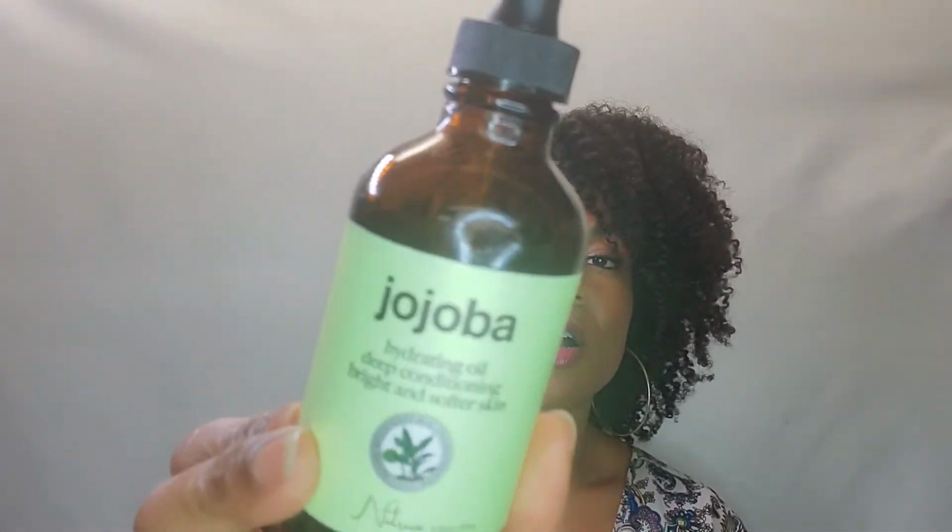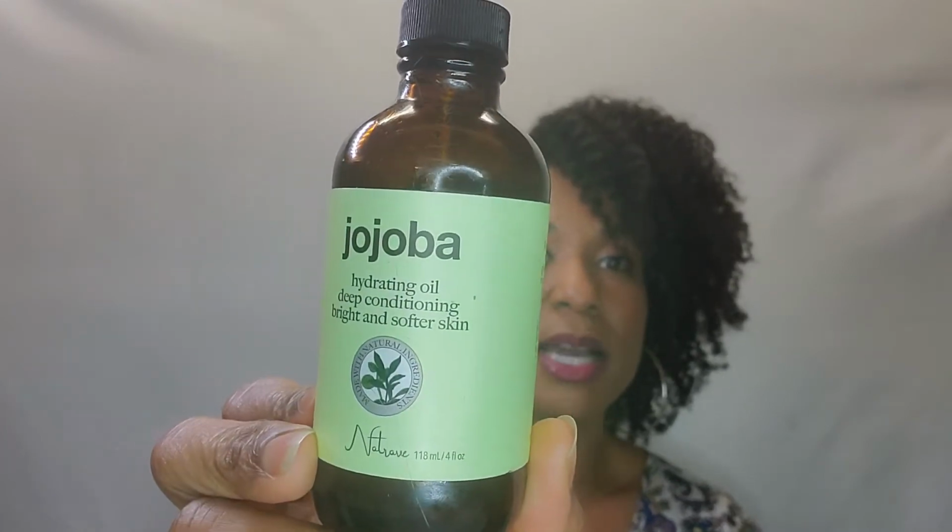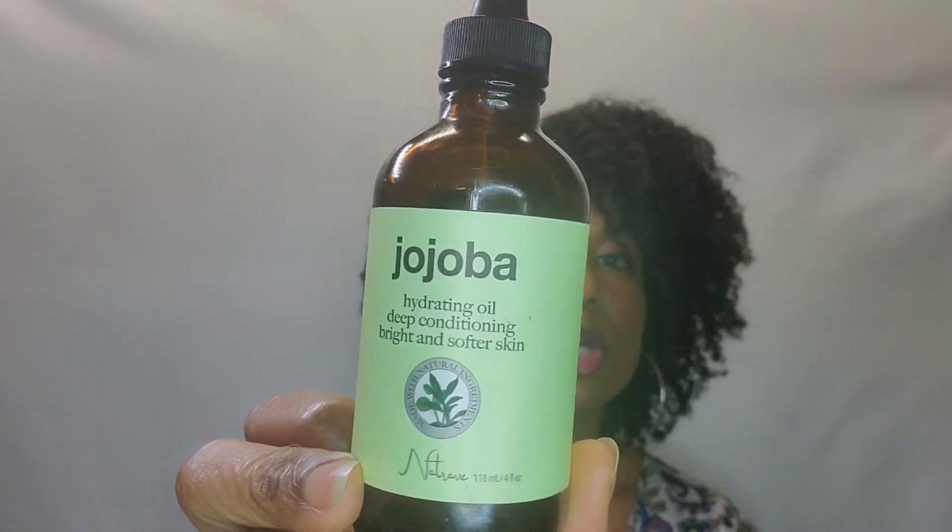Here is the Jojoba Dry Hydrating Oil Deep Conditioning Brighter and Softer Skin Oil. And this is the one that I started using on my skin instead of the other one that I talked about earlier. And this also is a great TJ Maxx find. If you guys go there and you go into the skincare section, they have a little section just for oils, at least mine does.